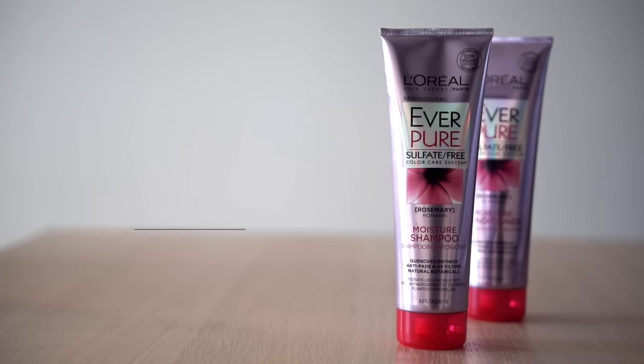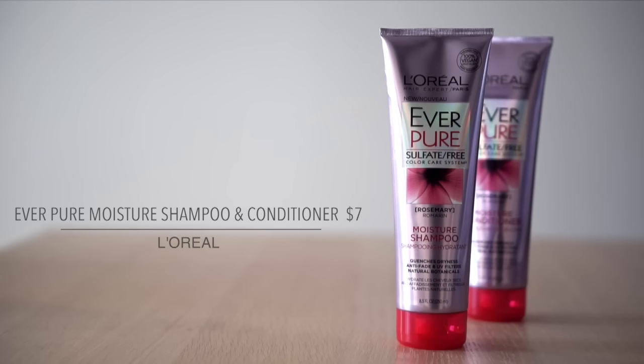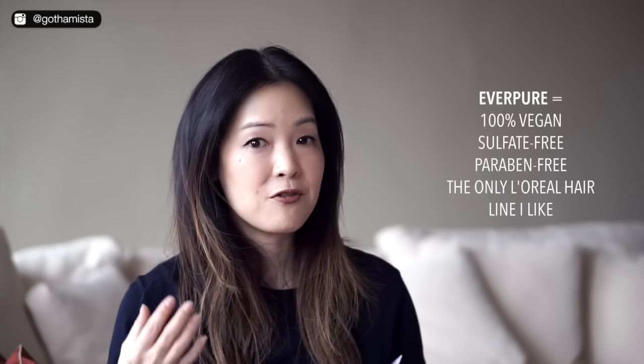What I'm going to do is show you what I am currently using and really enjoying. This is completely on the other end of the spectrum. It's actually a drugstore find, and it's the L'Oreal Everpure line. This is their sulfate-free color care system. Within the Everpure line, they've got a whole bunch of different shampoos and conditioners that address different needs, if you have very thin and fine hair, thick hair, or damaged hair. I was recommended this a while ago by someone who is in hair product development.